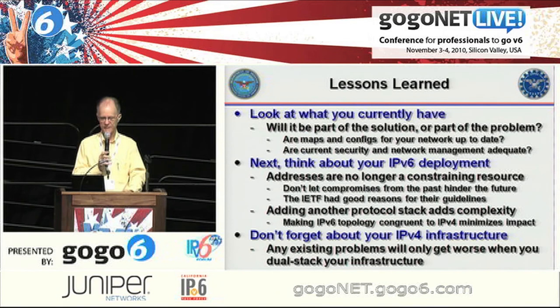Think about your V6 deployment and study the IETF guidance on addressing. They had good reasons. Until you understand those reasons and know enough to understand what you're violating when you do something different, you're at risk if you do something different. I know 64 seems like a huge number just for a device, but there's good reasons for it. And don't forget about your V4 infrastructure.